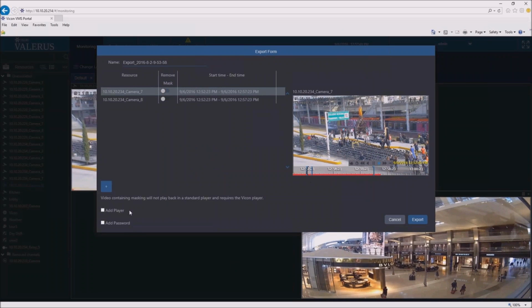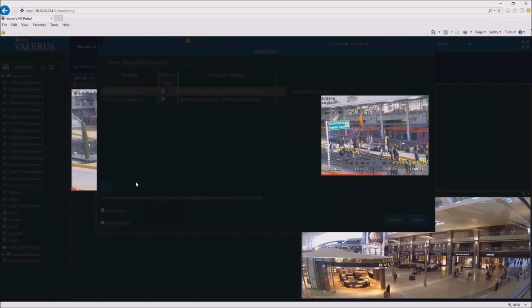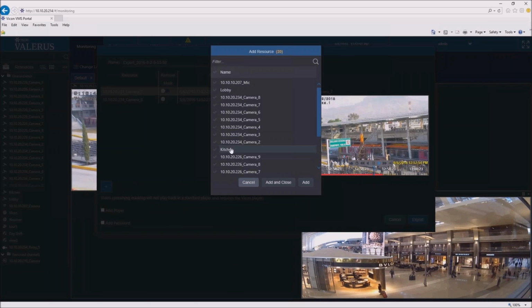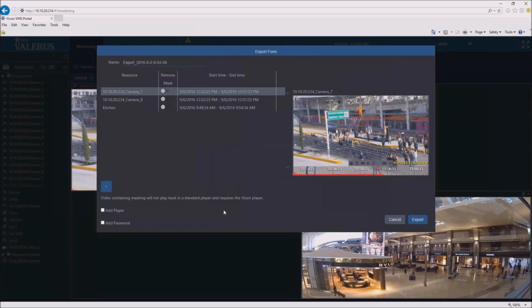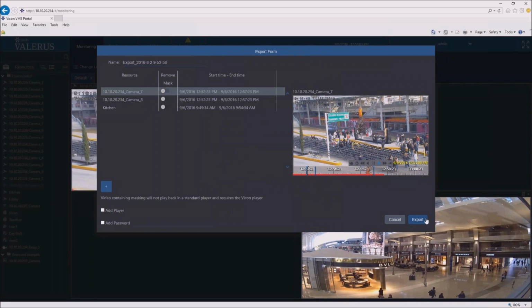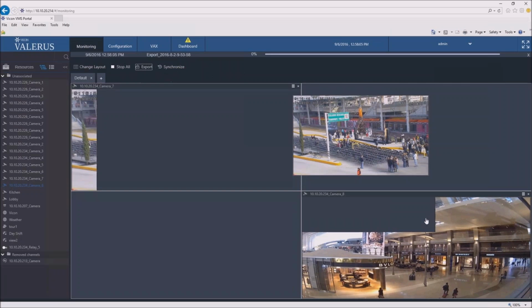And if I have a camera that I want to add here and I didn't remember to put it in, I can click my plus button here and pick a camera from the list. Let's get the kitchen camera added here. Even though it wasn't displayed, it's easy to add it on. So I can do it with displayed, without displayed, from a clean one, from not clean one.